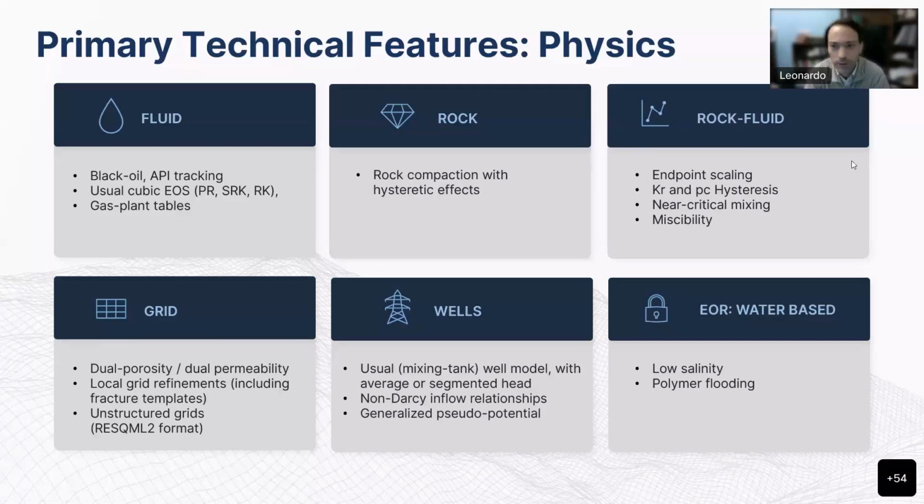Echelon has been developed as a simulator for the oil and gas industry, but in fact there is a rationale for using such a simulator even in the context of carbon capture and sequestration simulation. The first reason is that one of the target geological formations where to perform CCS are depleted oil and gas fields. And in this case, it's typical to inherit geological or reservoir models from the previous operator.